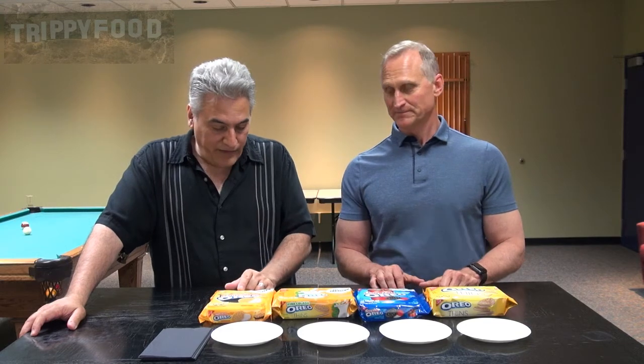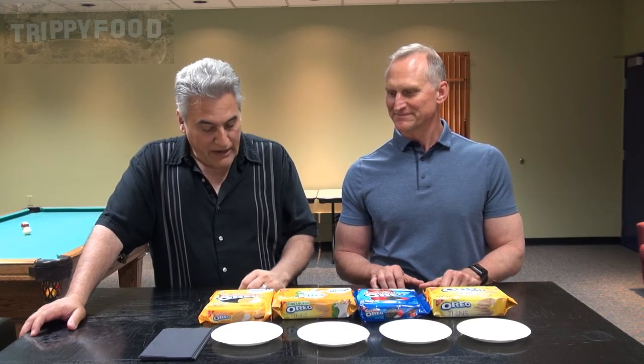And the first one is Kettle Corn Oreos, and I don't know. It says it has pieces of real millet in it. Millet. Yeah, mullet's a fish. Millet is bird food. Yeah, bird food. So it has bird food in it.